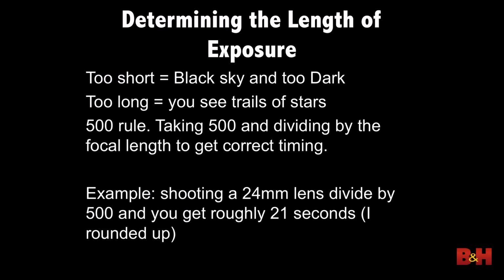That being said, it's a 24 millimeter field of view. So if I take a 30-second exposure, the dots are going to start to be long dots, if that makes sense. They're going to start to become a star trail. So for the 24 mil lens, 21 seconds is good, and I've got a little bit of room to play if I want to play around with noise. So 20 to 22 seconds is a good number to shoot on that 24 millimeter field of view.